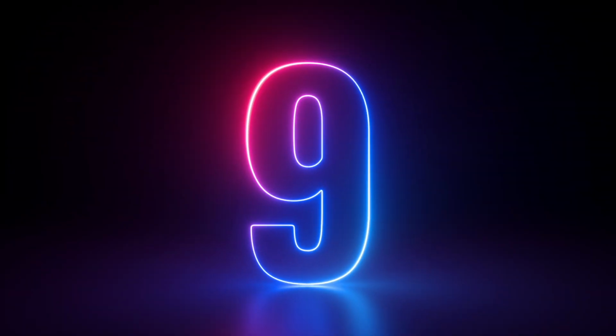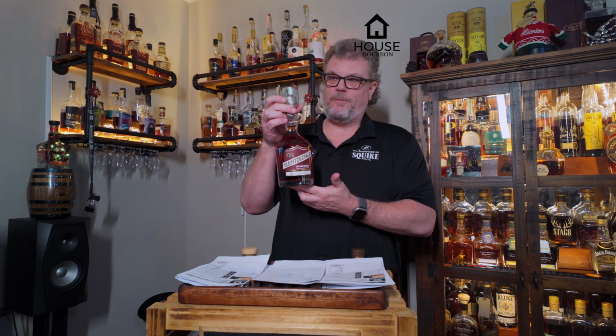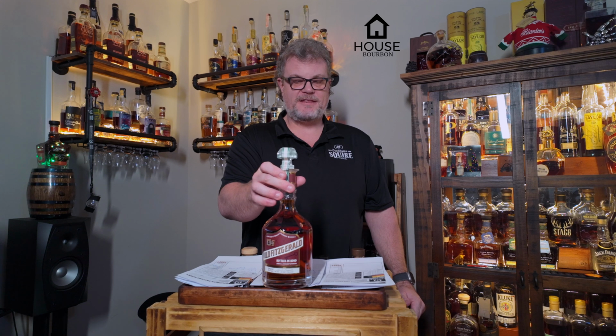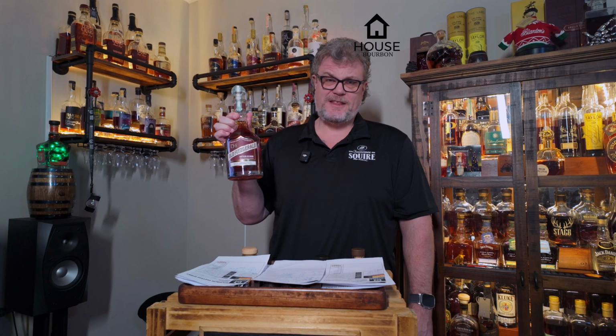So, coming in at number 9. This one also struggled. It was a little bit away. For me, I rated it 70. My buddy didn't. My tasting notes said Old Fitz. It just stood out. Very nice, delicious pour, but it was always going to struggle being 100 proof around these absolute monsters. This is 25 to 35 proof lower than everything else.